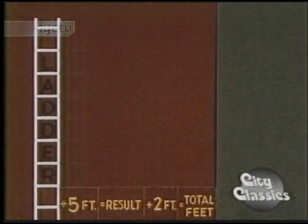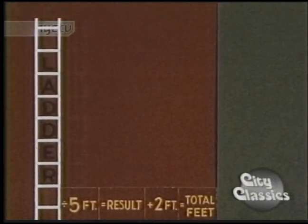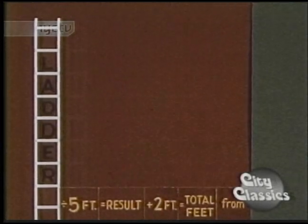Always remember that the distance of the butt of the ladder from the building is obtained by dividing the length of the ladder by 5 and adding to that result 2, which supplies you the total distance in feet that the butt of the ladder is from the building.